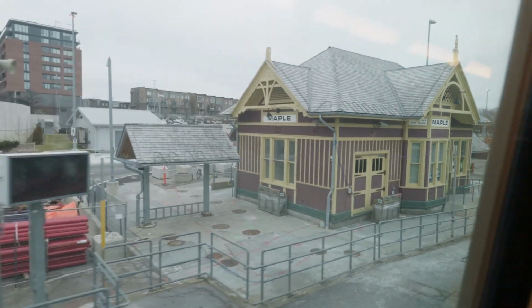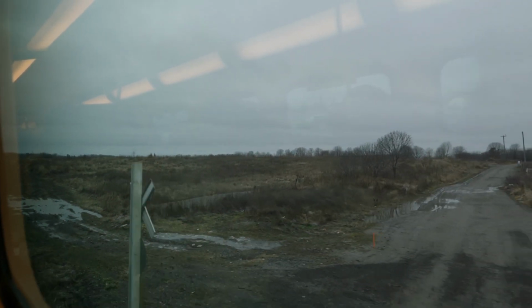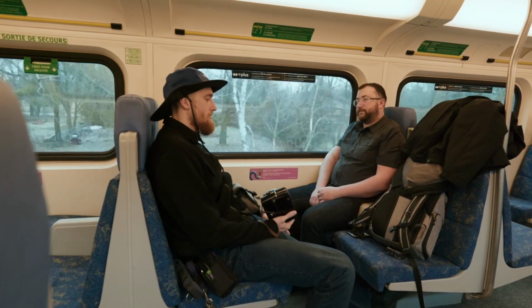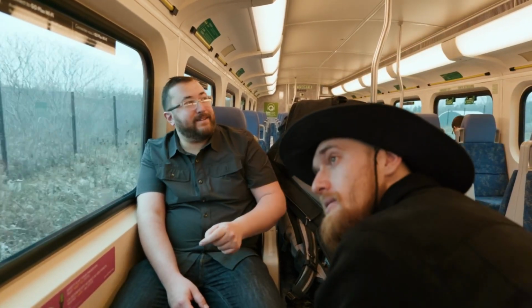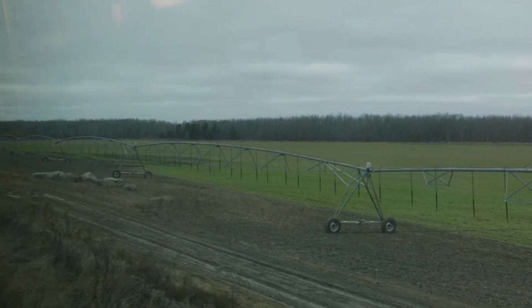And once you're out of the city, you're greeted by farmland and industry. Keep in mind, it is winter and it does look this dreary. But inside the coach, it's nice, warm, and cozy. And while this might be a commuter train, you do get to see some nature and got to see some really cool hawks. But other than that, just sit back and relax.